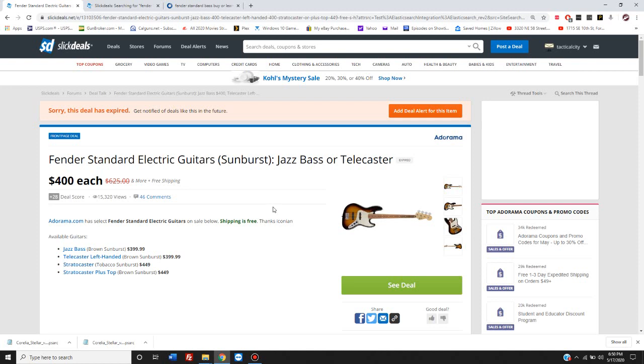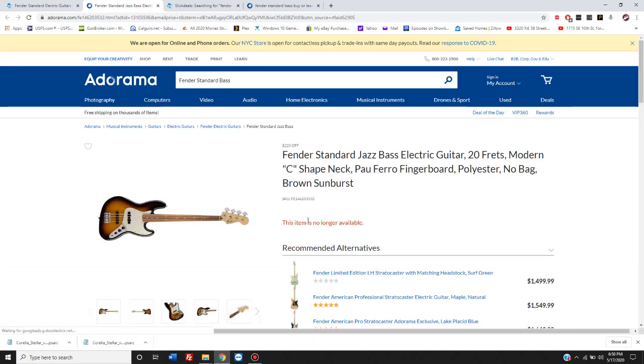So if this wasn't expired, what would you do to go buy it? Well, you would click on See Deal, which takes you to Adorama's website. Right now it's saying this deal is no longer available, but it's going to be available again. It's not going to be unavailable forever. Or something similar to it, since the Standard's now been replaced by the Player, pretty soon they're going to be pitching the Players like crazy. So you would click Add to Cart and buy it.